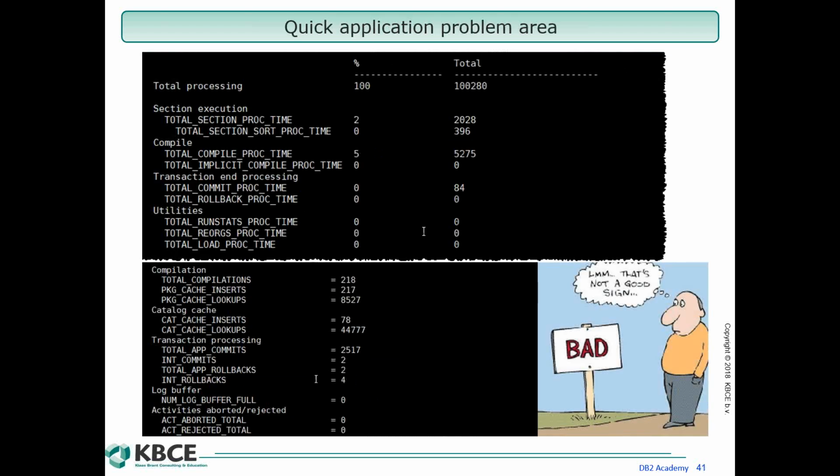So this is a tool which can point you in the right direction on what's going on here. It's built in within Db2, and also, like I said, for instance with the package cache, there are figures in there which tell you how many compiles are going on, how many package cache inserts and how many package cache lookups are done. And if the package cache is too small, you will see that the compiles are done a lot.